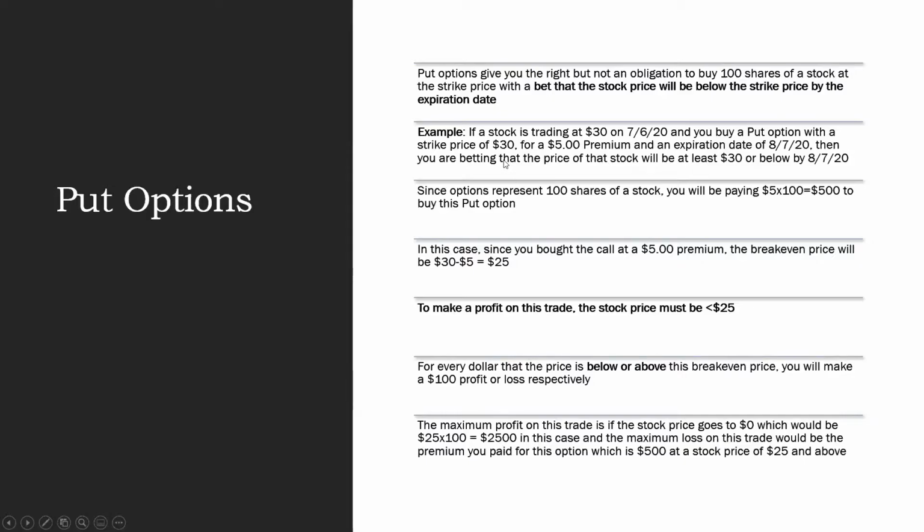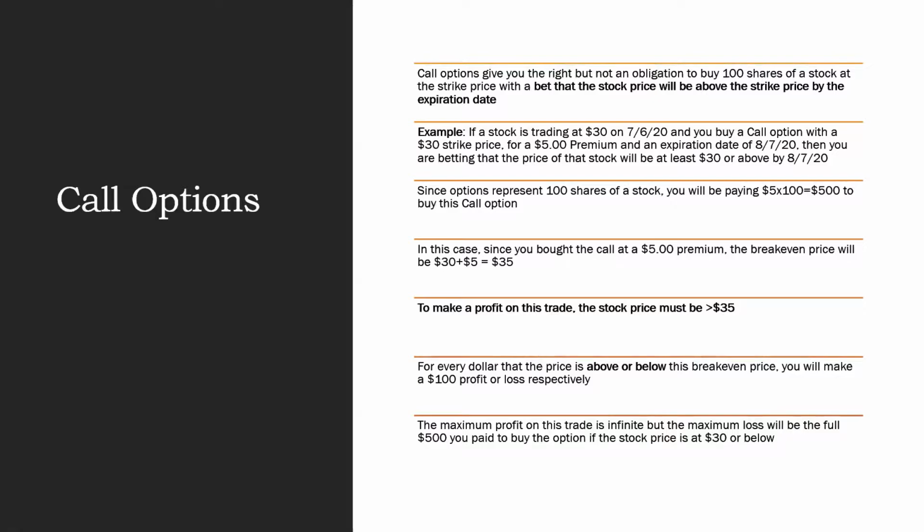Now, one advantage with call options is that there's actually no limit on the upside, because the call option can go as high as possible. So you're in no way capped on a call option.